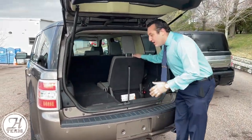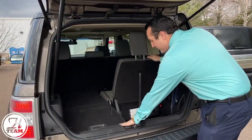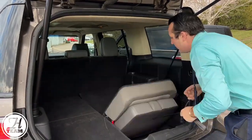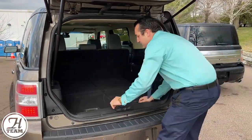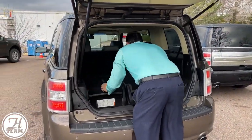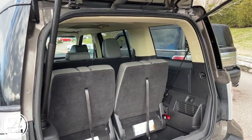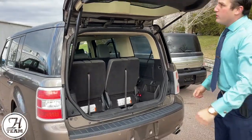So you see here, you can either have it as cargo room, or you can have it as a seat. You can have it be both. Really simple to just fold this down. You've got your room back there, and then when you need seats again, in just a minute, you've got your third row back, and you still have a large amount of cargo room.